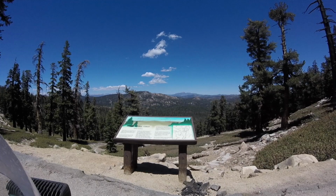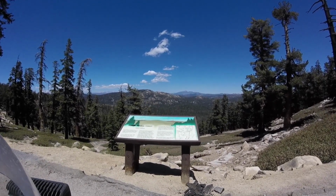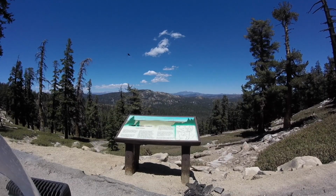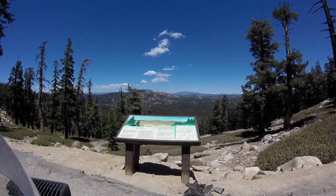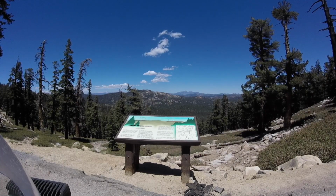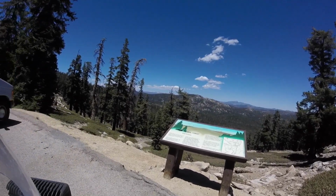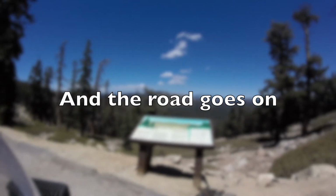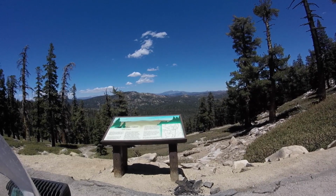So, let's see. What's it say? Here. Okay, we're 9,200 feet. You can see much of Kern Plateau and the Sequoia Forest on a clear day. You can see beyond the 405,160-acre plateau to Mount Whitney, about 40 miles away. So that's probably out in that direction, or it could be that mountain there. It's pretty tall by itself.